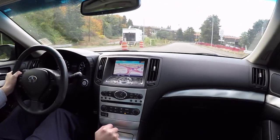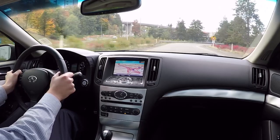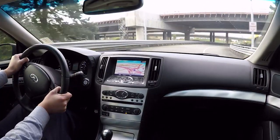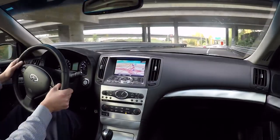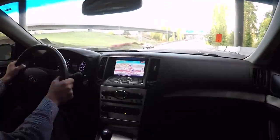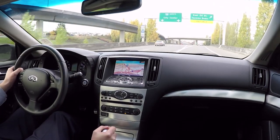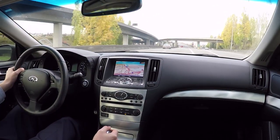Don't get me wrong, it's still a very, very fun car to drive. And even though it's not quite as fast as the Red Sport 400, when it comes to all-out performance driving, I'd still prefer the G37 because of its wonderful gearbox.